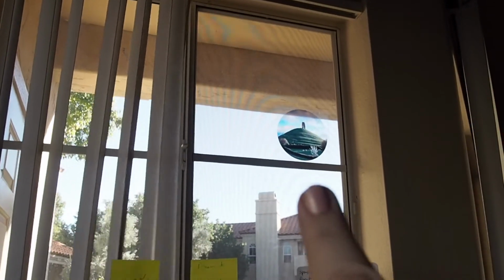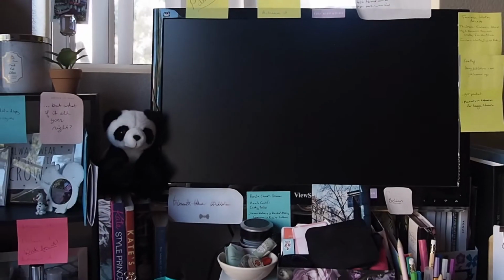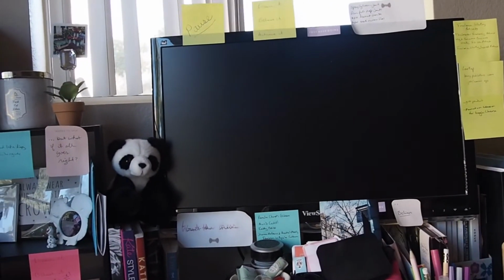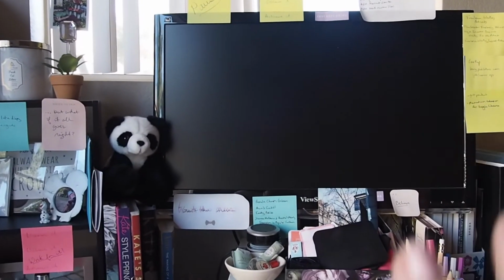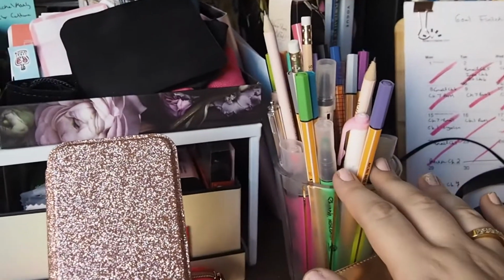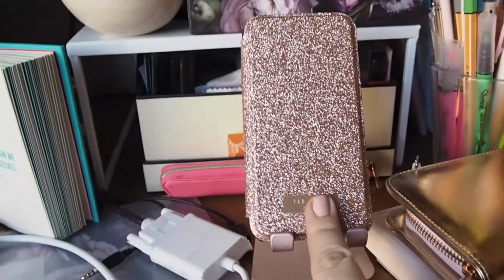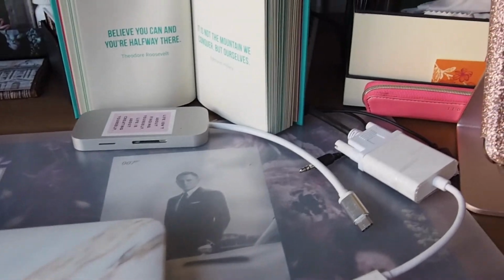So I've got a nice window here, which is really nice when I'm sitting and I can see my little Glastonbury tour decal, which is fun. I've got an external monitor here, a nice big giant one, so that's really nice because I can have a few documents open on that while I'm working on my laptop. I've got a few different pencil jars. My iPhone on my iPhone stand. This is the monitor plug-in for my laptop.